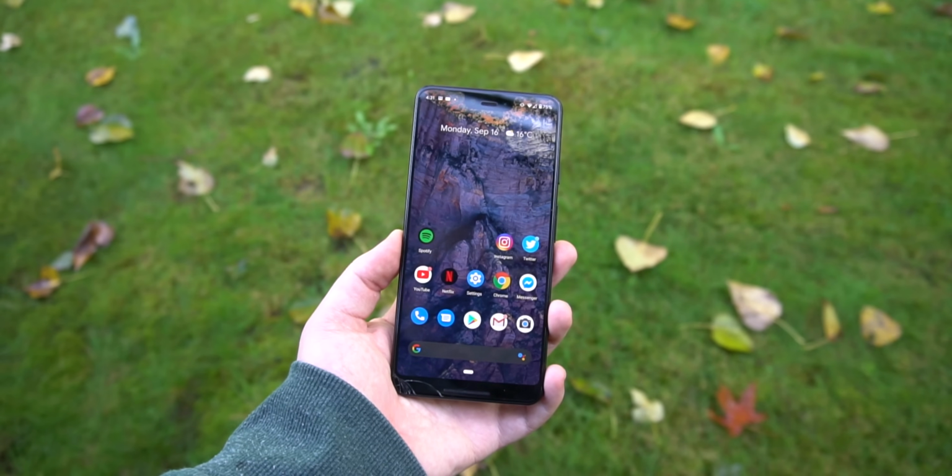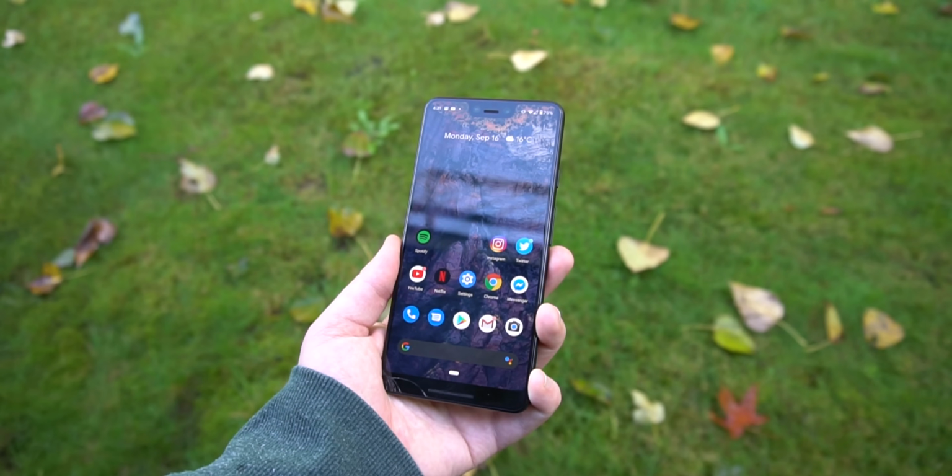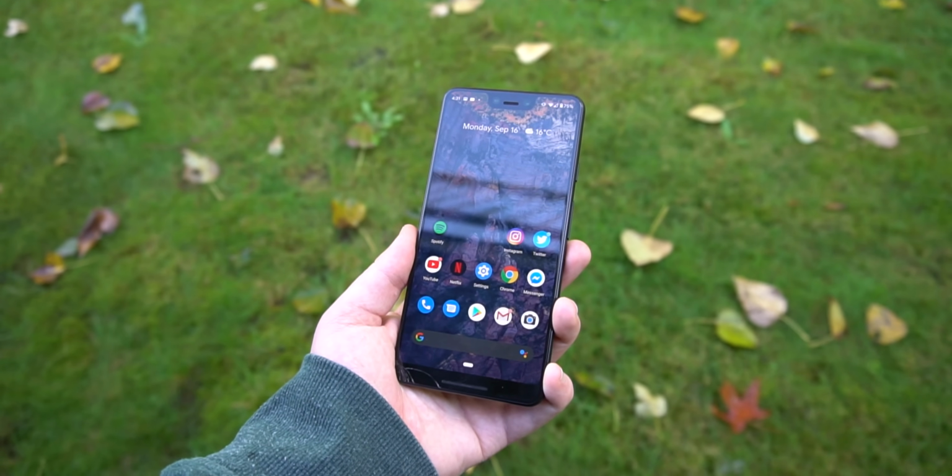The overall feel of this phone is actually great. The flat edges and frosted glass is really nice, and although that notch is ridiculous, it does start to fade into the background after you use it for a bit.